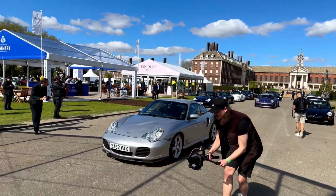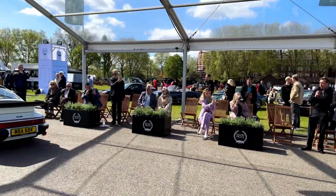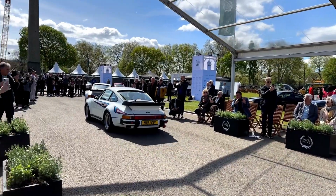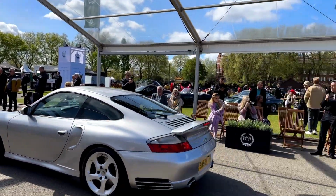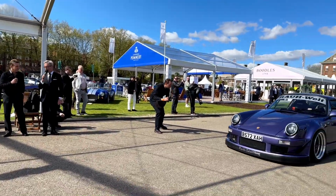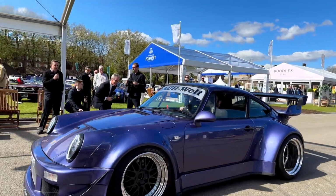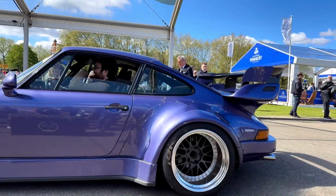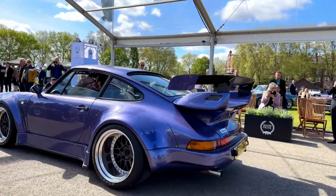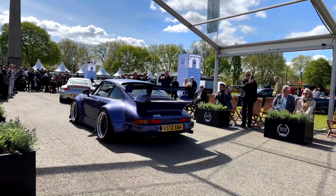What about this one, the white one with Martini stripes? Yeah, I love it. To celebrate their association with Martini, they brought these limited editions out with the Martini stripes and special interiors. Great to see the car here. And look at this one, what do you make of that? Wow, that's a special. Very interesting. Again, built to emulate the cars that were having so much success on track, the GT2. Fantastic looking thing, and what colour.